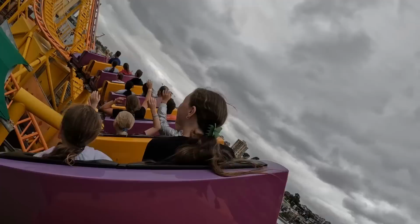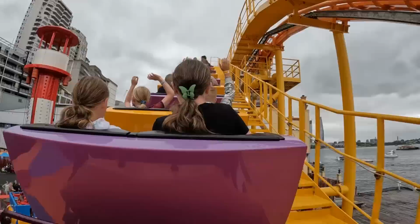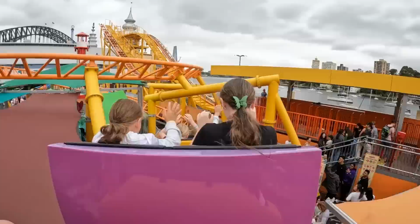Some great views in this park. If you remember the one at Adventure City, it's got a big building around here and it holds you up here for ages. But this one just releases straight away. Woo! Oh, bit of force there. Woo! Really good at family coasters, Gerslauf.